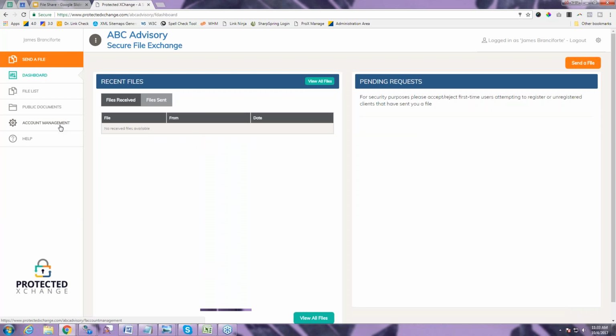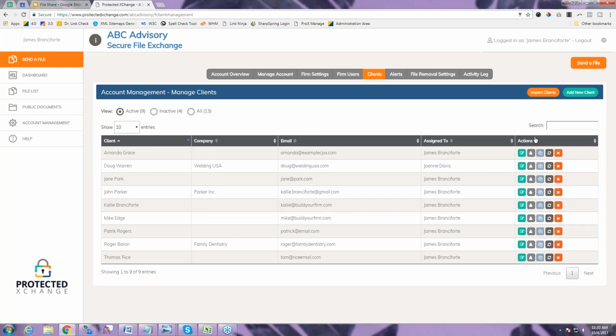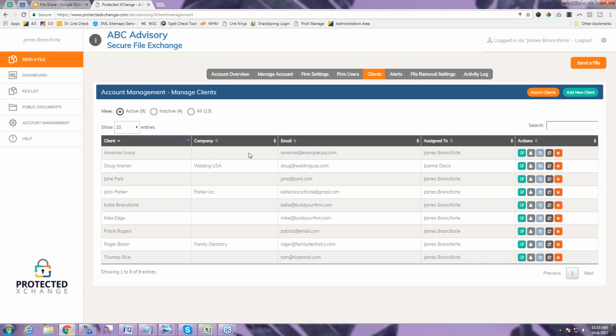So I'm going to go back into my dashboard here, and I'm going to choose Account Management. And I'm going to go back to that clients section, which is the same place that I imported clients. So this orange button right here is where you would bulk import. The green button right next to it is if you just want to add a client one time. So you would just fill out their information, go ahead and add them. It would send them the same email that sends them a link to log in, temporary password, and that video on how to use the system. So you certainly can always add a client one at a time. So let me pop back out here to the dashboard.